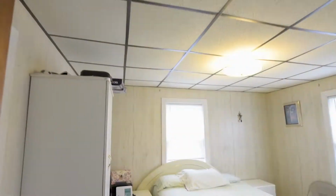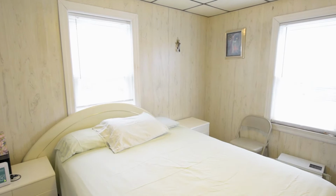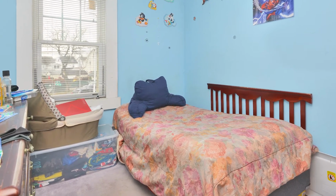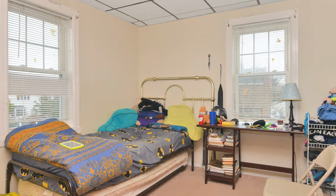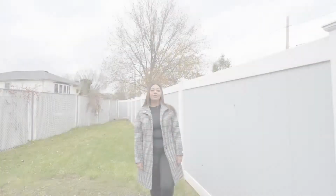This upper level features master bedrooms, 2 bedrooms, and a huge attic. Why don't we take a look at this fenced backyard?